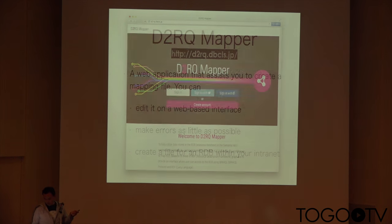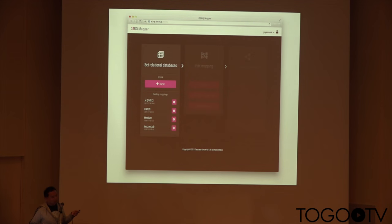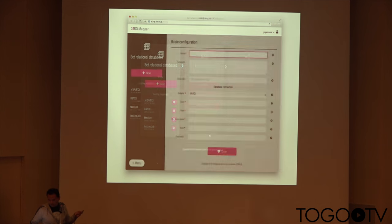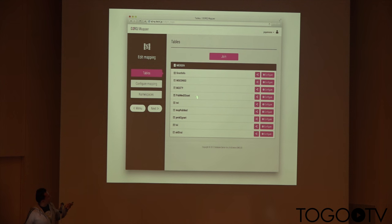Okay, so this is the interface of this application. First, when you log into this application, you have to set up a database, the MySQL or PostgreSQL you are now using. First, you have to write the name of the mapping file, and then you have to write some parameters for the database, like port number, database name, password or username, and so on. Then you can see the columns of the database you specified.